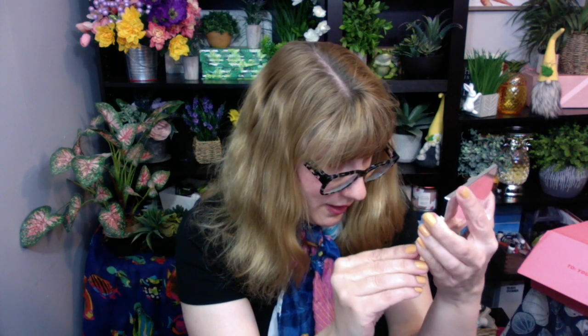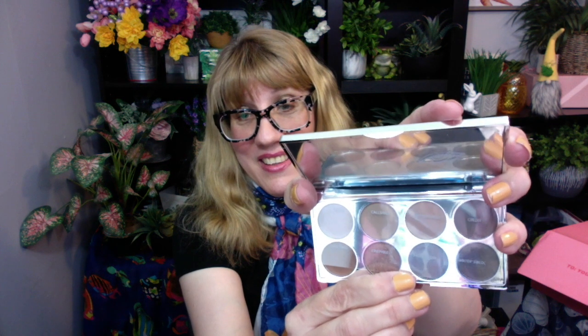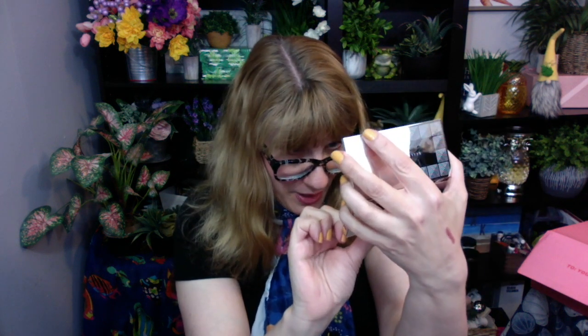That shade is called, you know what? It's funny because they've got this little piece of paper up here that's supposed to be down here. There we go. Can you see that? It's called Production. I'm excited about this. This is nice. Nice little eyeshadow palette. So that is the Glam Bag Plus.